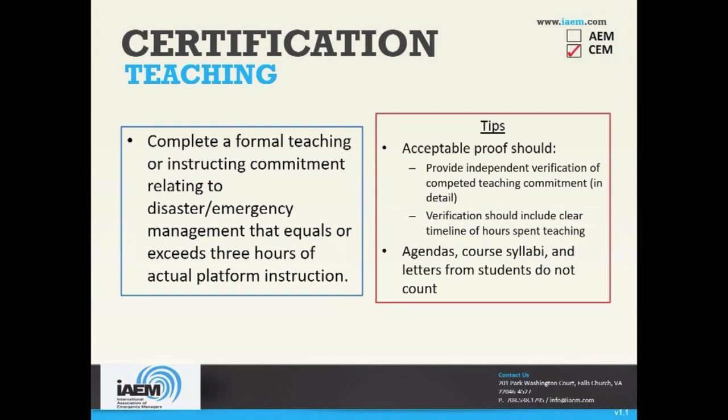Okay. This is the last slide that I'm going to talk about, and then I'll be glad to answer any other questions that come up. But teaching is a very good contribution because there's nothing, I think, that contributes more to a profession than teaching people within the profession. You actually have to produce formal documentation to show that you did formal teaching or instruction.